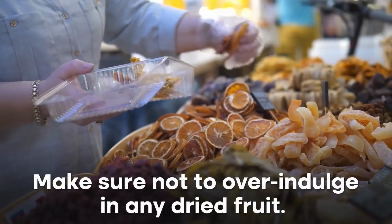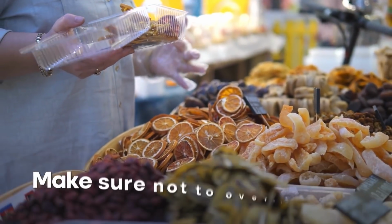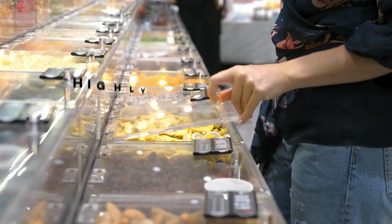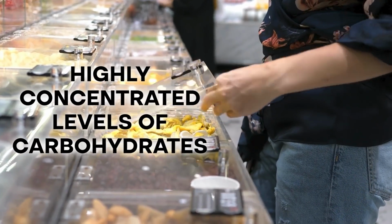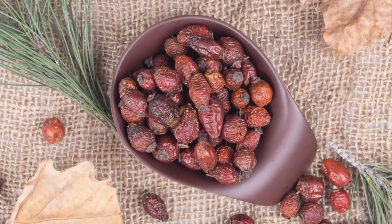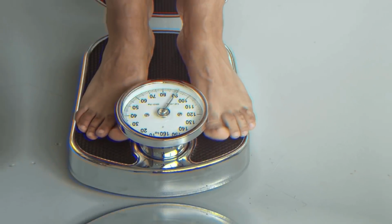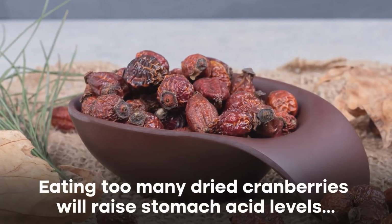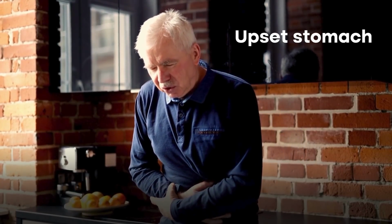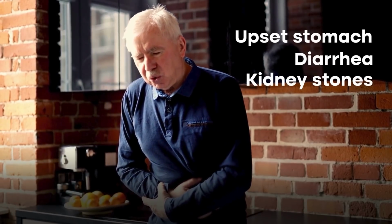However, you should make sure not to overindulge in any dried fruit. While they will give you fiber and the same wealth of nutrients found within their fresh counterparts, their highly concentrated levels of carbohydrates might still skyrocket your blood sugar, while their multiplied amounts of calories can work against your weight loss goals. Plus, eating too many dried cranberries will raise stomach acid levels, which can lead to an upset stomach, diarrhea, and may increase the risk of developing kidney stones.